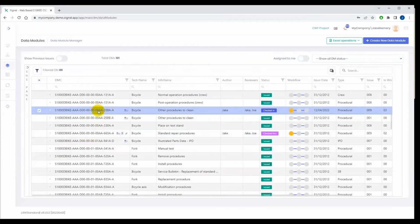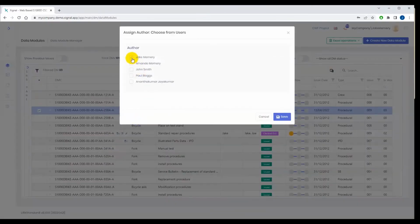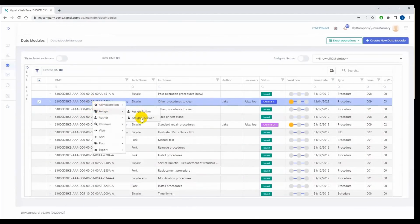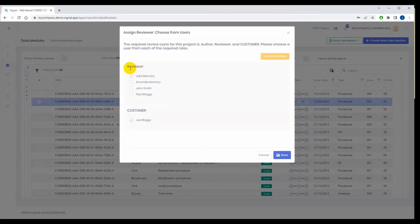So the first thing we would need to do, of course, is allocate the module to the author and reviewer or reviewers. So I would right click, assign author, and as you can see, it's already got my name assigned to it. We can add 1 or more users, and similarly if we go to assign reviewer, as we know, we've got this 3-step review process, so we would need the reviewer and we would need a customer. So we've already allocated Joe Bloggs here, and I've allocated me as the reviewer just for simplicity's sake for this demo.